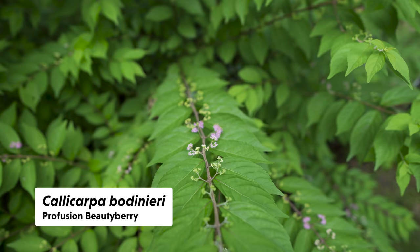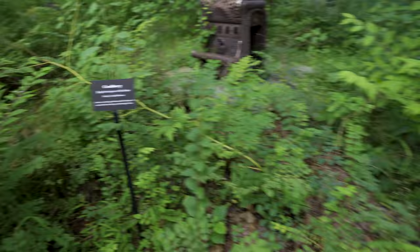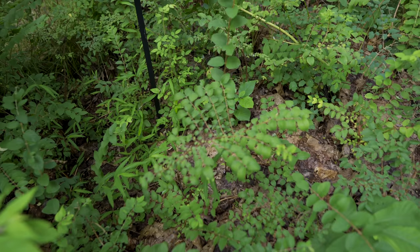I was saying we even have the native beauty berry, which is this one. That's a beautiful plant, and again, not supposed to grow in our area. We found someone who had an old specimen, and we dug some up, and it's doing really well. It's also woodiness, getting something that's not a baby.